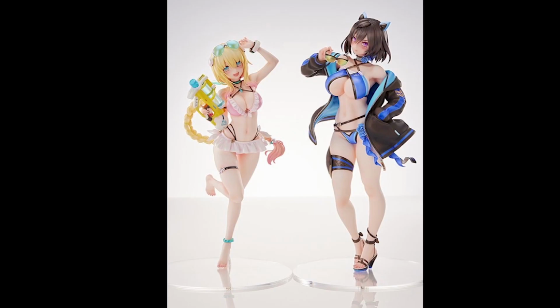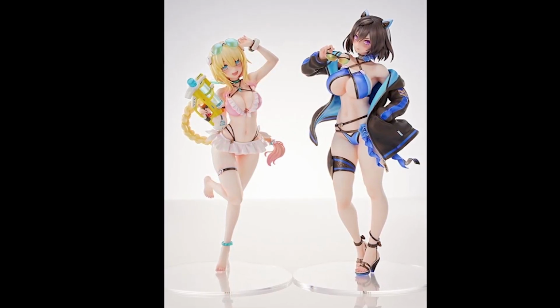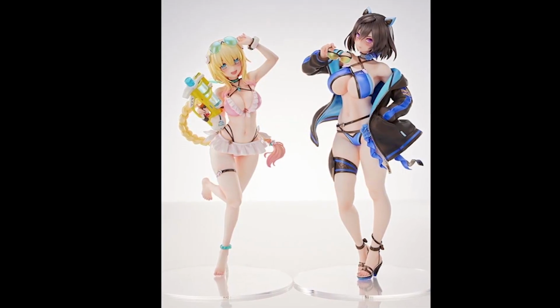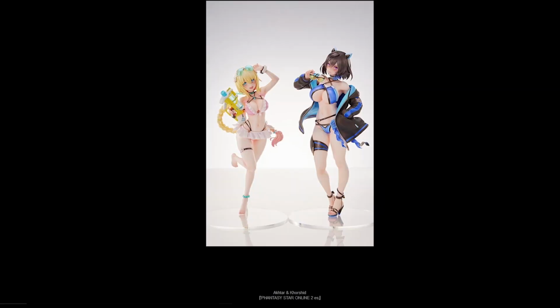Though I am a little bit curious about the difference in textures. It seems like the water gun and a few things here and there really pop, but other than that, everything seems kind of matte. I feel like the bathing suits should have been a lot glossier, and maybe they will be. These are still just prototypes after all.